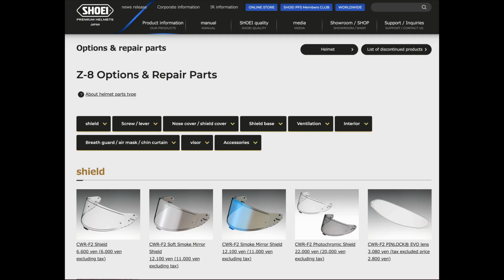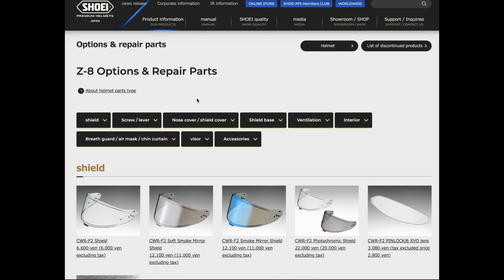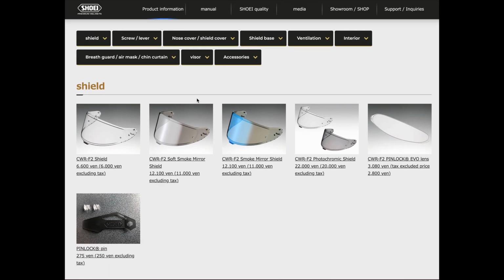Alright, let's have a look. Going to the headquarters website shows us what they might be rolling out into different zones soon. We have here the CWR F2 shields with yen prices, which is roughly like 1 to 100. So 6,600 is roughly $66. Okay, let's dive into the first group of shields.